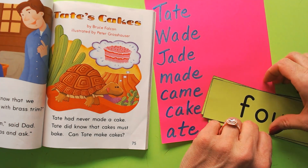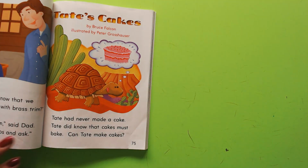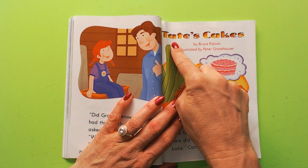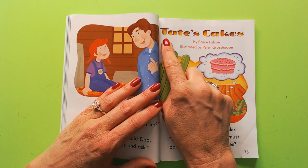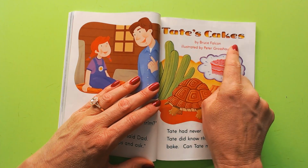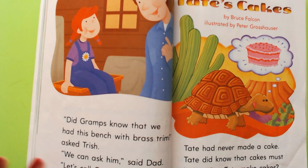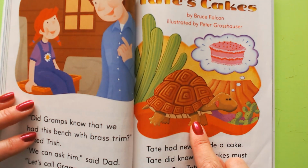Okay, that's it. Now we're just going to practice reading it. Be on the lookout for the E's that make the vowels say their names. So I will read it to you. Tate's cakes. Maybe I'll make this a little bit higher. So I wonder if this is Tate.